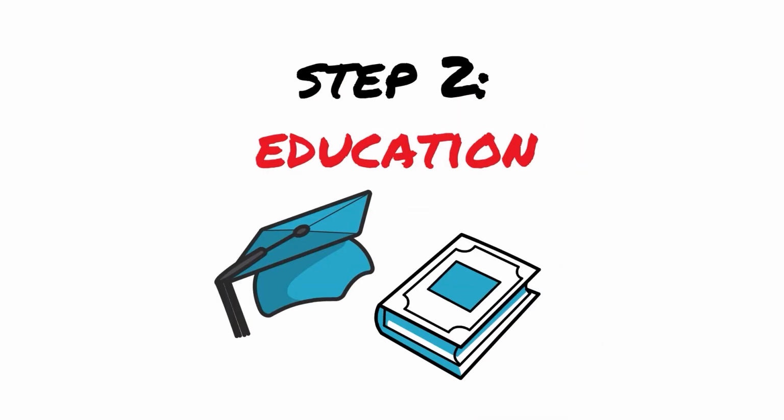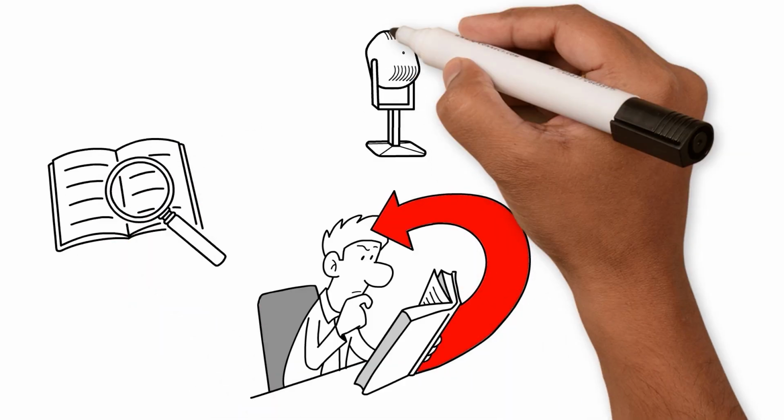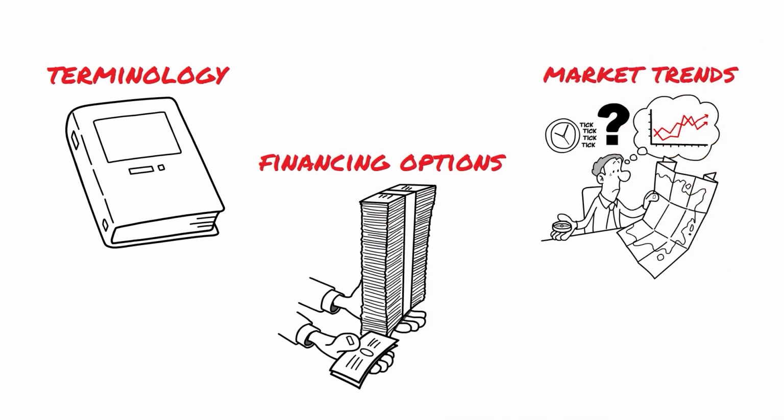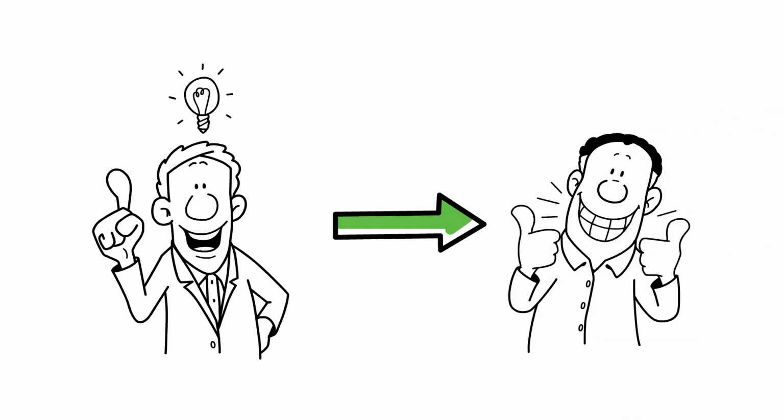Step 2. Education. Knowledge is your greatest tool. Dive into real estate literature, podcasts, and online courses. Understand terminology, financing options, and market trends. The more you learn, the more confident you'll be in navigating the real estate landscape.